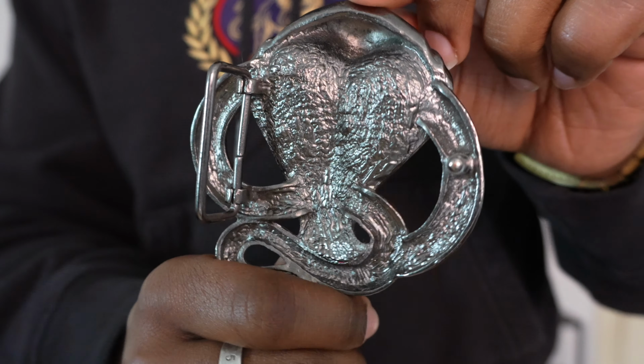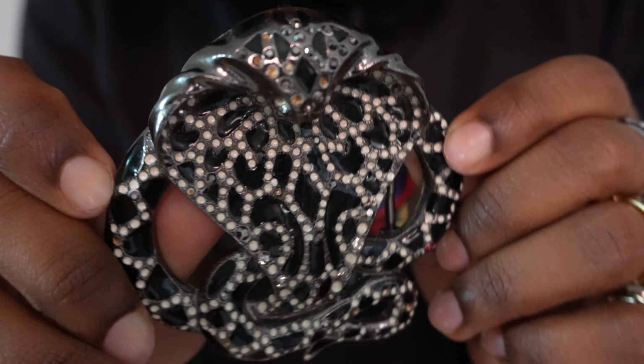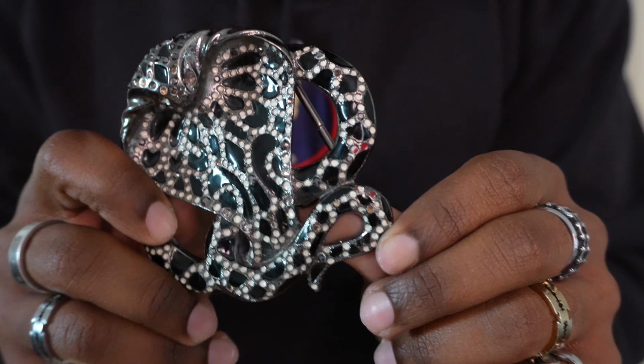It just has this big snake pattern. Comes in this iron or steel material. I'm not too sure what it's made out of, but it does have a good weight to it. This one caught my eye and it was like $10, so decided to get it. It does have some studs all throughout it. Clear ones, some black ones, some red ones, but some of the studs are missing. I'm assuming that's why it was so cheap. Thought it was a cool standout piece, and I could wear it with different belts.